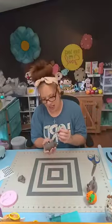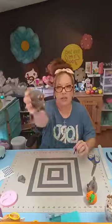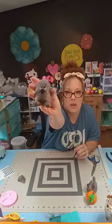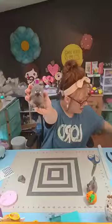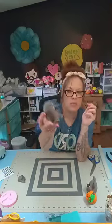Okay, so now I'm going to take that same tool and I'm just going to make a little line down the center of his nose. Okay, then I'm going to take, this is from that Smile Tool kit, which, by the way, I got more of them coming within the next week. It should be, as long as everything's on track, but I'm going to use the smaller side of this one. And I'm just going to press in. And that's the mouth that I decided to give him. Okay.